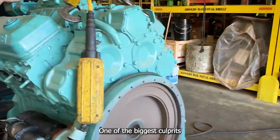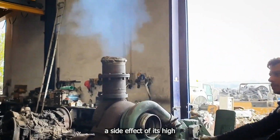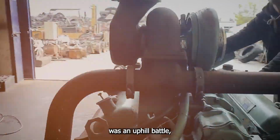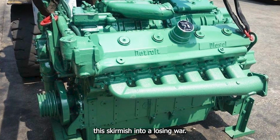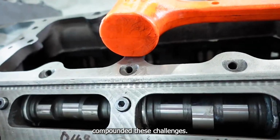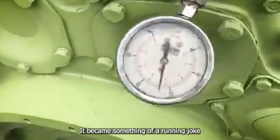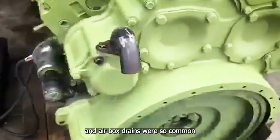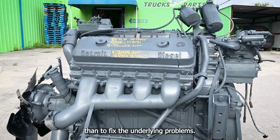One of the biggest culprits behind the 8V71's struggles was heat, a side effect of its high revving, two-stroke nature. Keeping the engine cool was an uphill battle, and clogged coolant passages often turned this skirmish into a losing war. Oil leaks, another widespread issue, compounded these challenges. The phrase, "you didn't change the oil, you just kept adding it," became something of a running joke among operators. Leaks from valve cover gaskets, blower seals, and airbox drains were so common that it was easier to top off the oil than to fix the underlying problems.